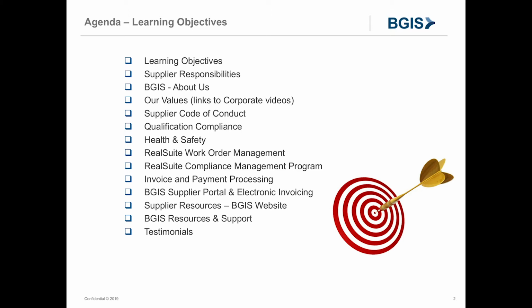Number 6. Managing work orders in RealSuite. Number 7. RealSuite Compliance Management Program. Number 8. The BGIS invoice and payment processing and what you can do to ensure you get paid on time. Number 9. We will introduce the new BGIS Supplier Portal and electronic invoicing. Number 10. The BGIS website, where you can find many resources on the supplier page. Number 11. Other BGIS support resources. Number 12. Supplier testimonials.